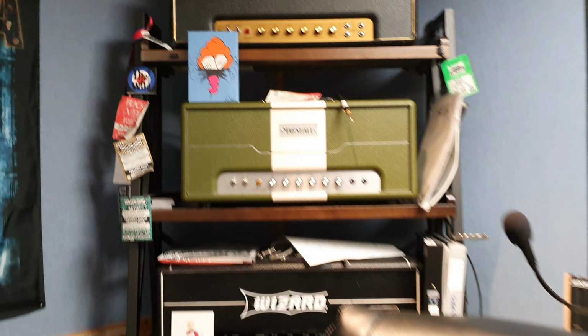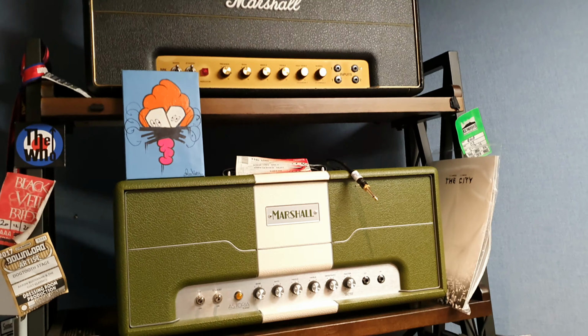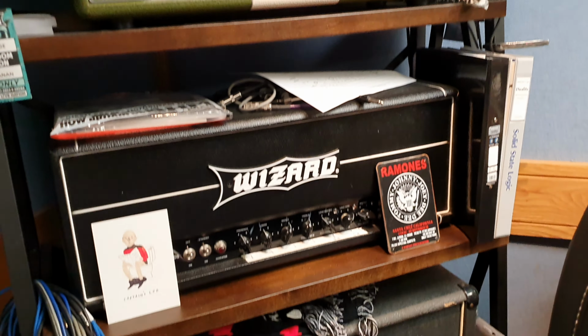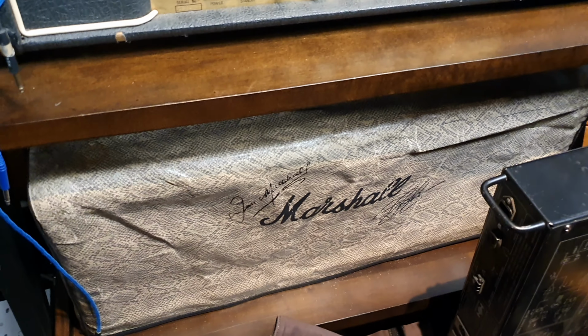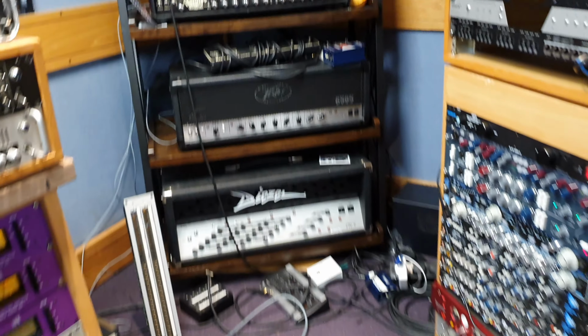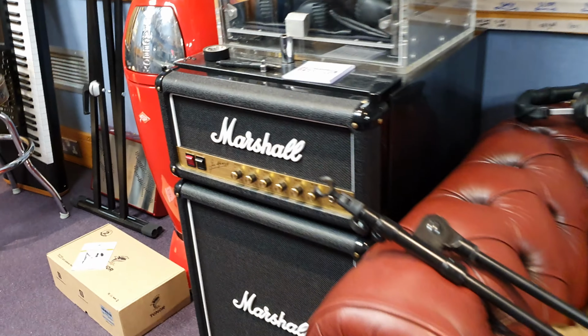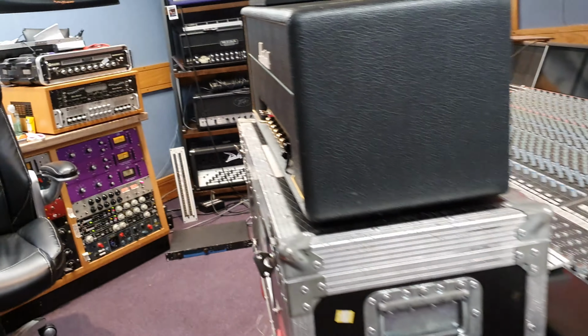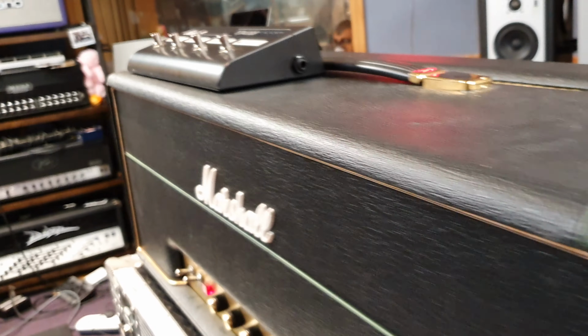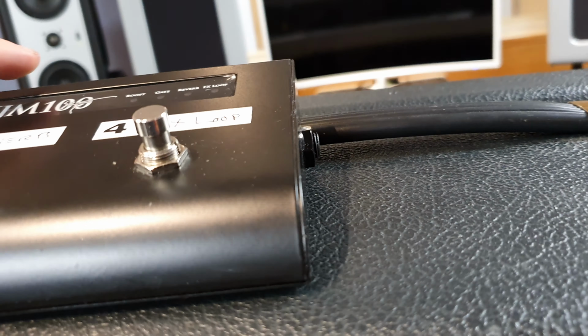If you have a look over here, I mean, we've got all Marshalls. There's Slash's signature down there. That comes with a really cool cover. But we've had Kerry King's signature. We've had, we got the Marshall fridge over here. How crazy is that? We've got loads of Marshall cabs. Many, many, many cabs. And I'm going to move this over so I can show you the rest of this flight case because it's epic.